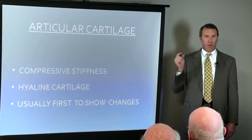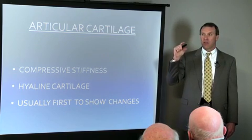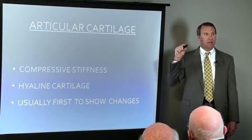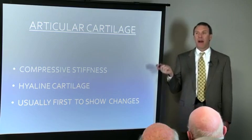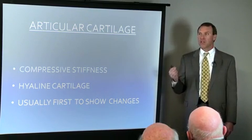Articular cartilage, the white shiny stuff, is compressively stiff. You squeeze it down, it squeezes back. And so it gives you that bit of shock absorbing that's important to keep your joints going. It's made up of hyaline cartilage. There's not a test at the end. But hyaline cartilage is the joint cartilage.